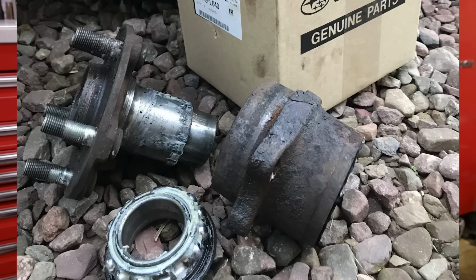Another complaint is the rear wheel bearings and the amount of failures that they have. It seems that the wagon is more susceptible than the sedan to rear wheel bearing failures. Other than that, they're pretty solid vehicles. Most issues with them are not huge to deal with and fairly easy and cheap to repair. Now to the 2010 to 2014 models.